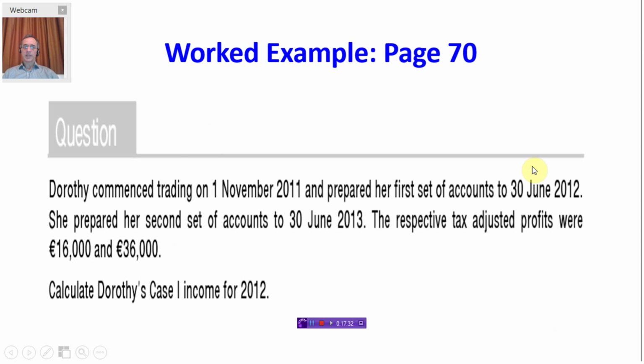Right, next example here is in relation to Dorothy. She's commenced trading on the 1st of November 2011, first set of accounts up to 30th of June 2012, and then another set after that. So again, we're asking ourselves which one of the 4 rules for year 2 is going to come into play? Now, you remember that the first 3 really center around, is there an accounting period of 12 months ending in the second tax year? Okay, so again, we know that the first tax year, because she commenced in the year, is 2011. That must mean the second tax year is 2012. So really what we're looking for is a set of accounts of 12 months ending in the second tax year. So I'll give you a moment just to look at this example.